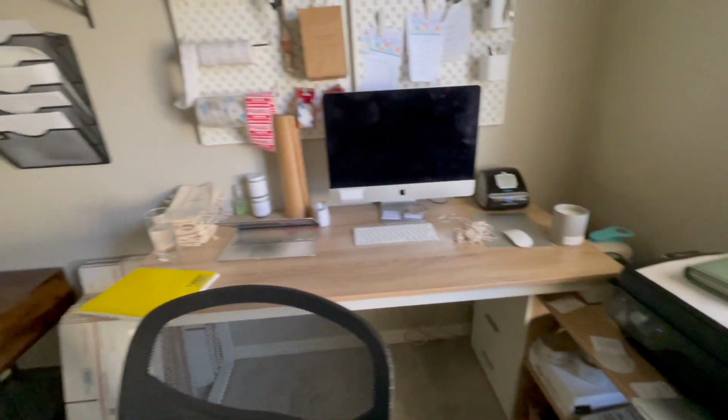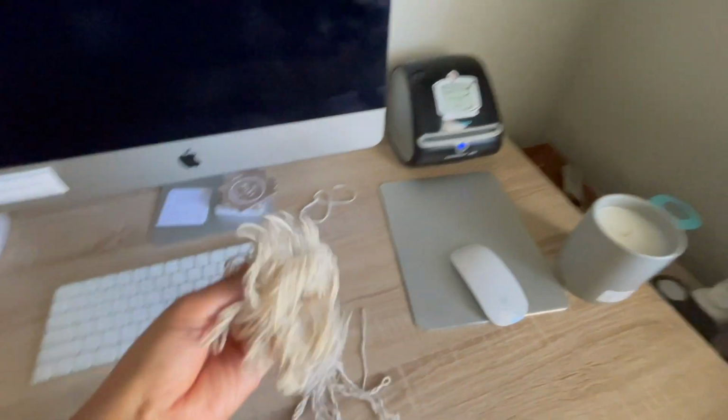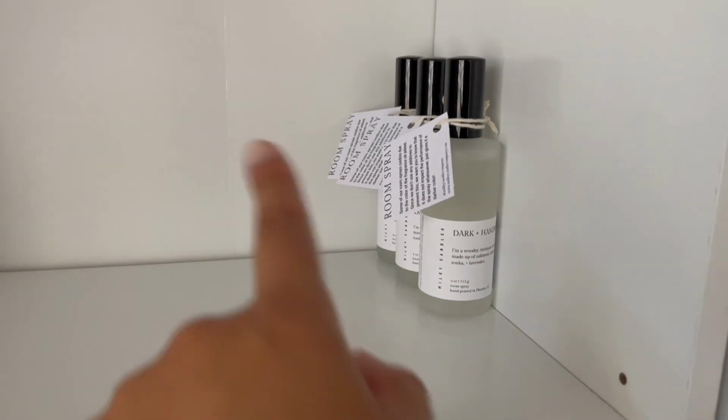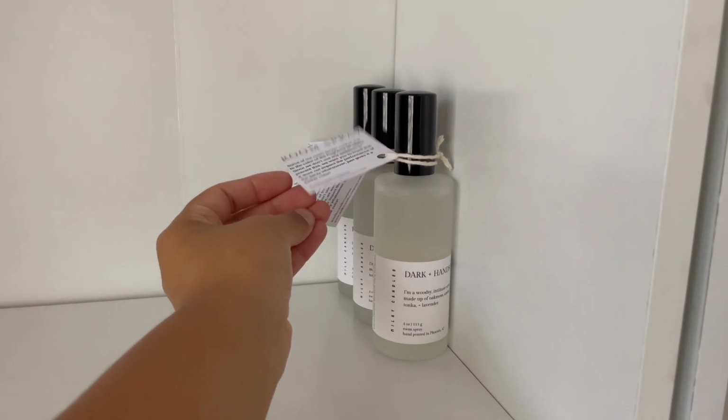This part is still a little more messy than I'd like it to be, but right now I'm gonna sit here and cut up all of these strings so I don't have to cut them anymore. These are for the room sprays because I tie on the little disclaimer that room sprays can oxidize.